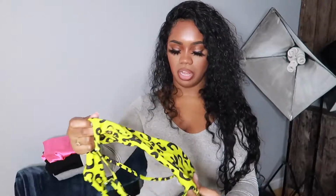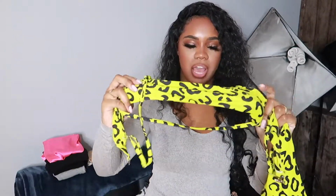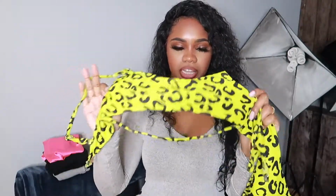And then this is the top. The top has padding in it as well, and it also has a cutout. I like that it gives you a slight bit of under boob, and then it has this at the bottom, but it's super subtle, sexy, but not giving away too much. So this is my absolute favorite bathing suit. I'm probably gonna get a lot of wear out of this summer.